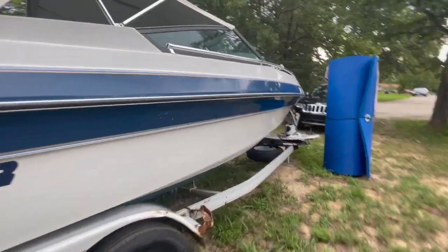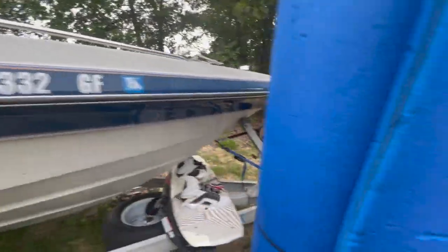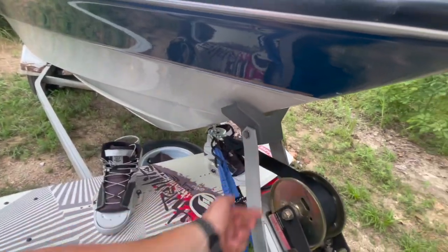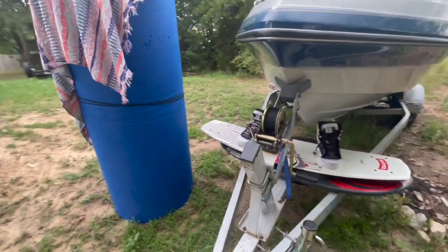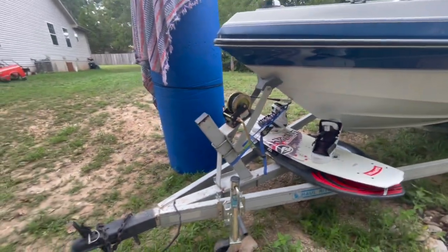I was cranking the boat up a little bit too hard, and I broke the chain. Not the chain, I broke the crank strap. Snapped right off. Luckily, it didn't have any issues. That's why you always use a strap too. Came with the knee board, like I said.